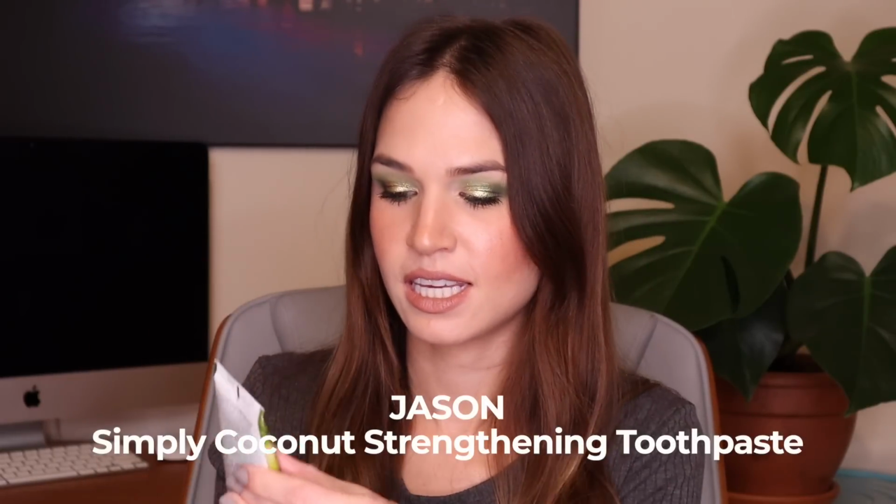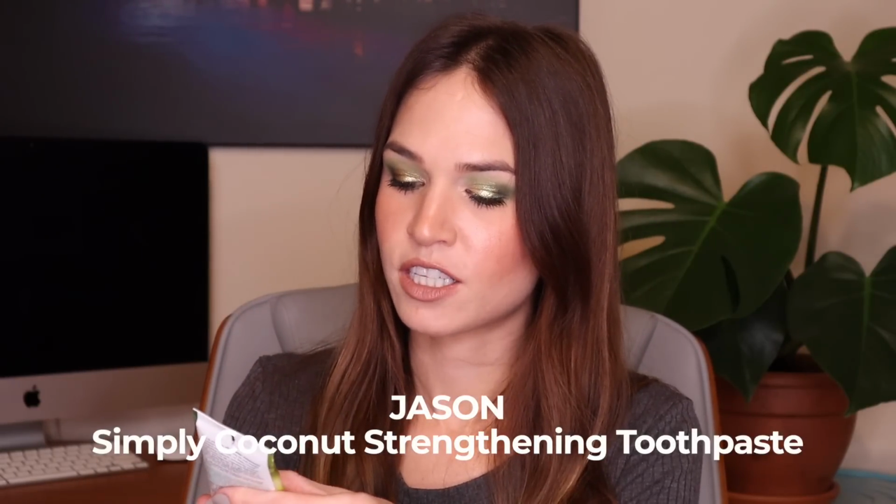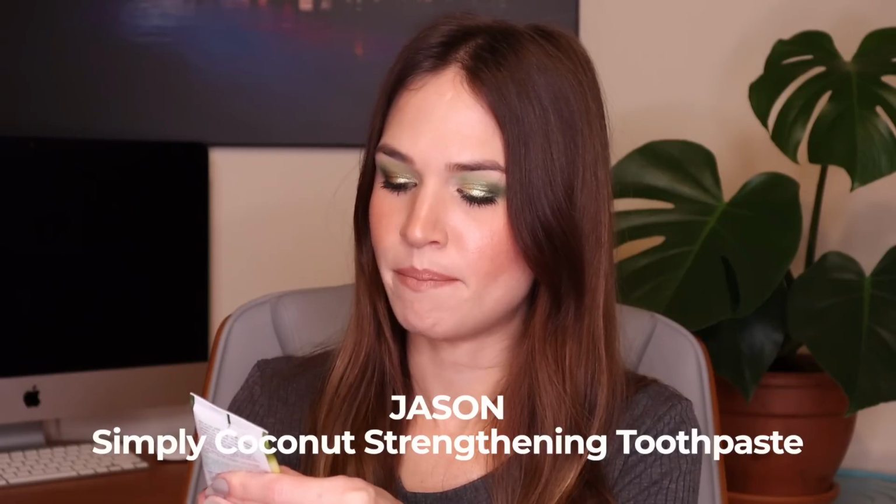I also finished up a couple of toothpastes. These are both from Jason. The first one is the Simply Coconut Strengthening Toothpaste. This is the coconut mint one, and this one is fluoride free. So is the Power Smile actually, but this one I was sent from Look Fantastic, which I'm super, super grateful for. Patrick and I both loved this. It tasted so good, and it made your mouth feel so fresh, and it was really effective at making your teeth feel nice and clean.